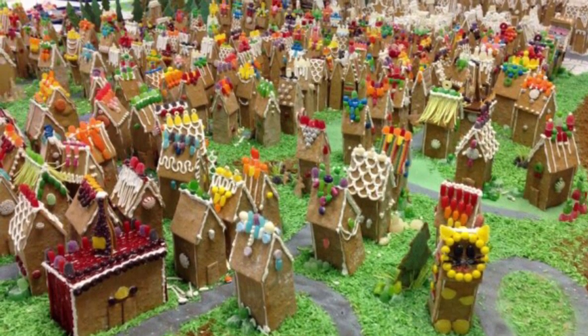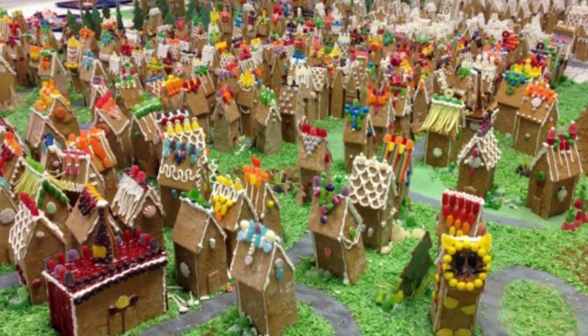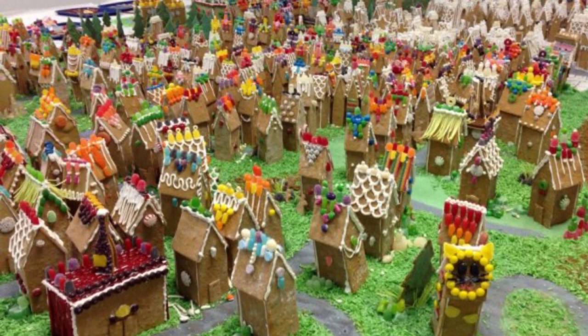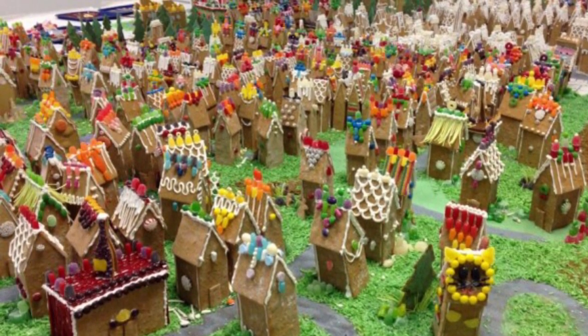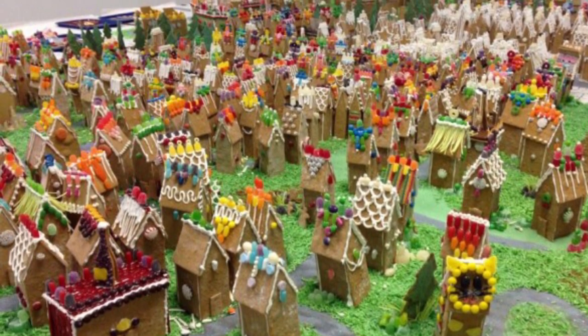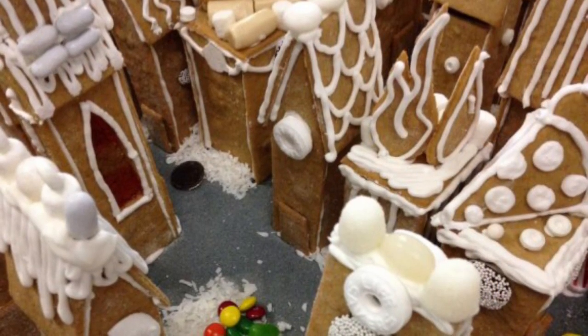So, you know, I've made a gingerbread house before. They did an entire gingerbread town. Wow. Like building by building, right? Yep. You got it. What made you even think of doing this? Well, I've done a few gingerbread things before for different fundraisers, and I've built a gingerbread pirate ship and theater house and things like that.